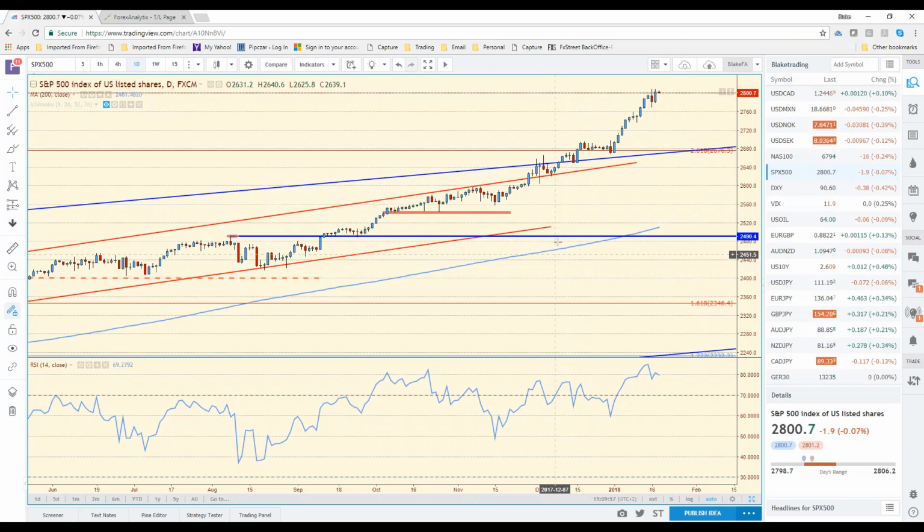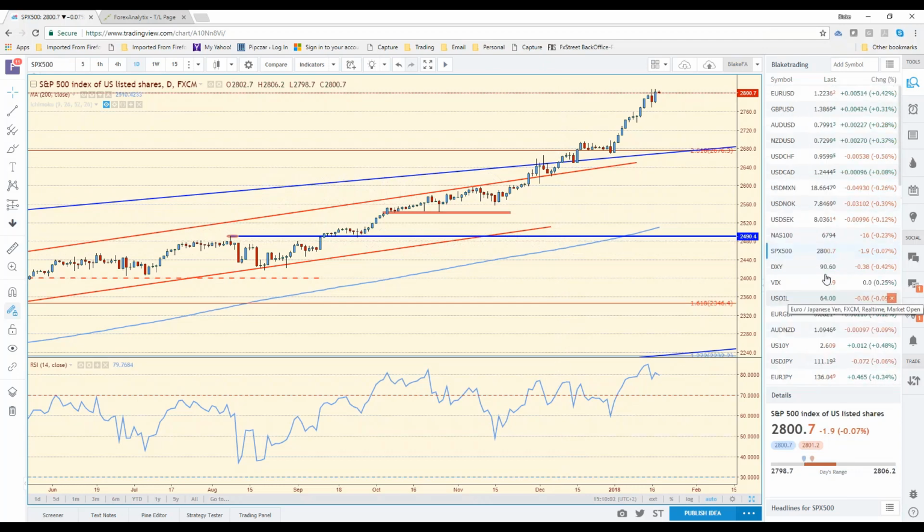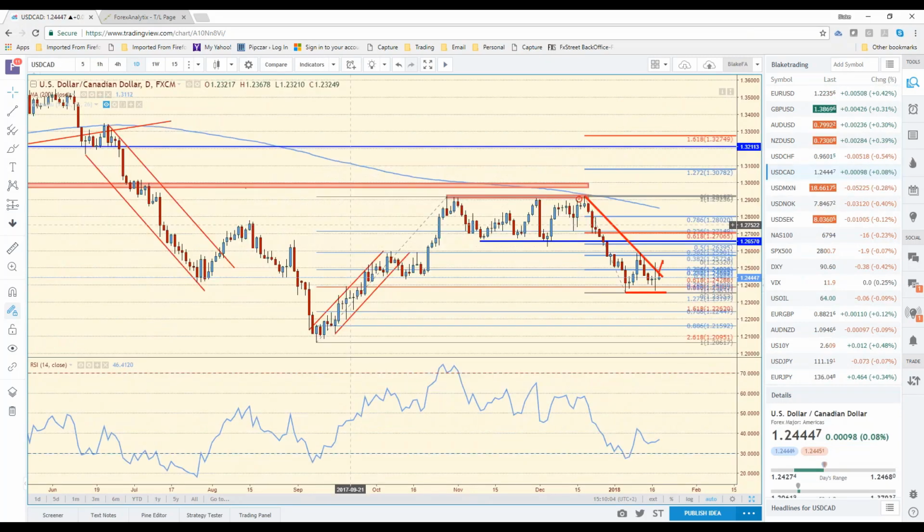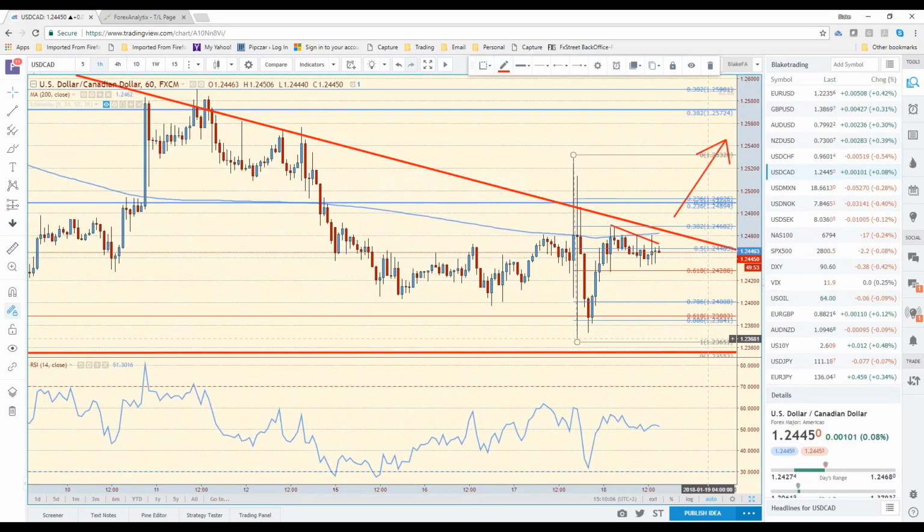Fortunately, I made some money in the U.S. dollar Canadian yesterday to make up for some of my losses. I shorted the dollar CAD. Was that a wild day? It was. I shorted it somewhere through here after the BOC announcement, and then I covered it down here, very luckily, at 77 or 78, right here, and then it ripped back up again.